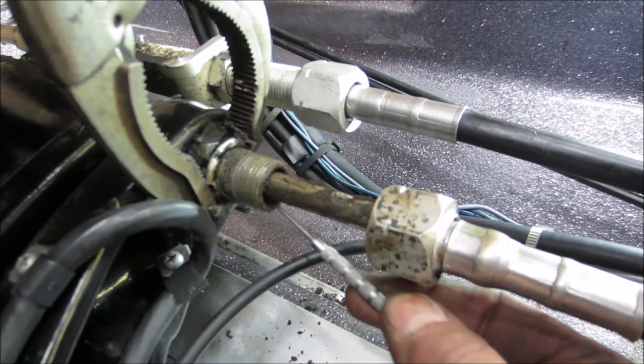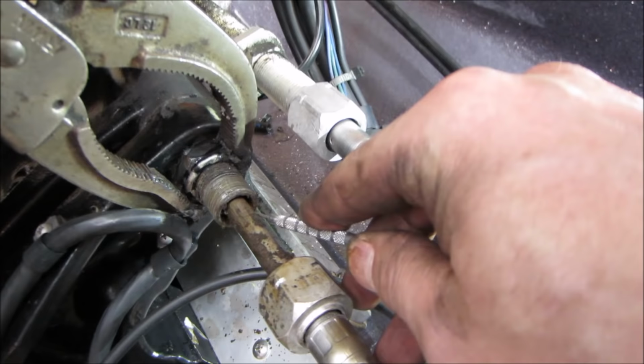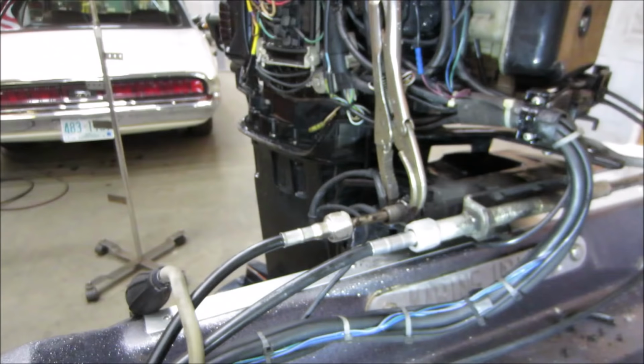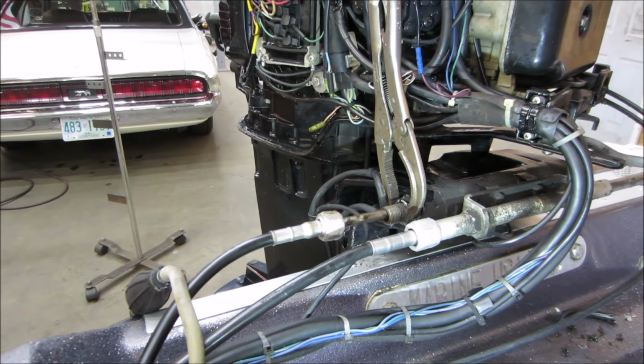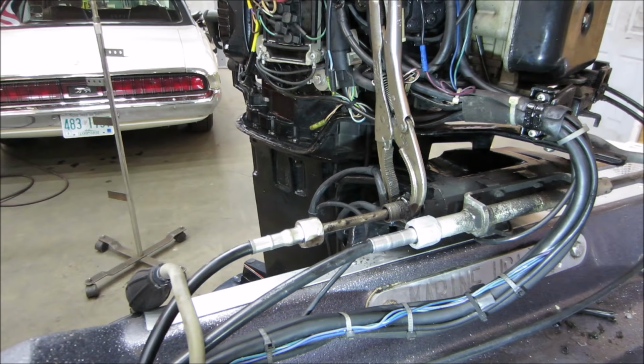Plus that's got 12 inches of that stuff packed in there. It's got to come out somehow. I guess we'll try to get it to expose as much as possible. That's it right there. Give us some room to work. Compressed air. I'm going to start with that.